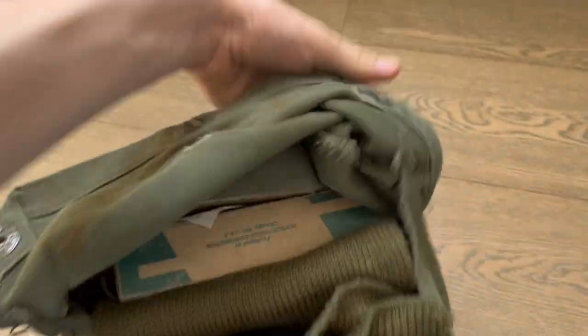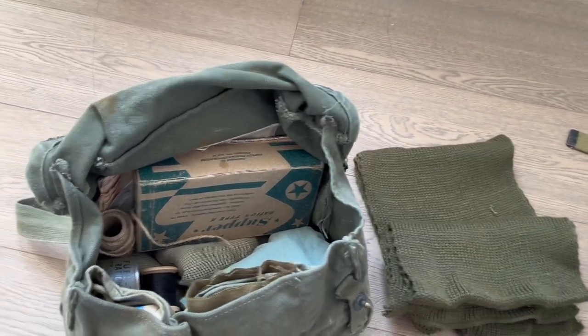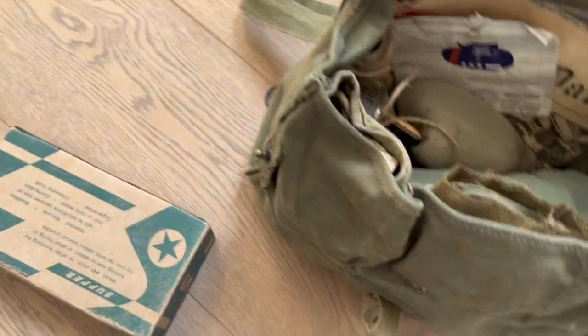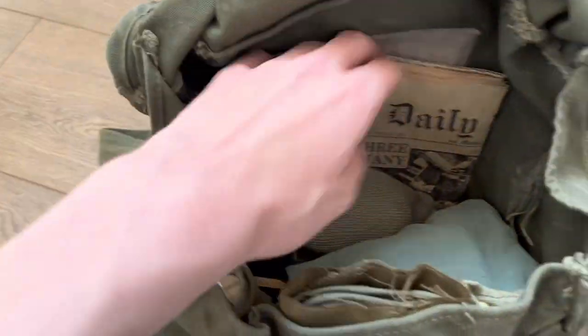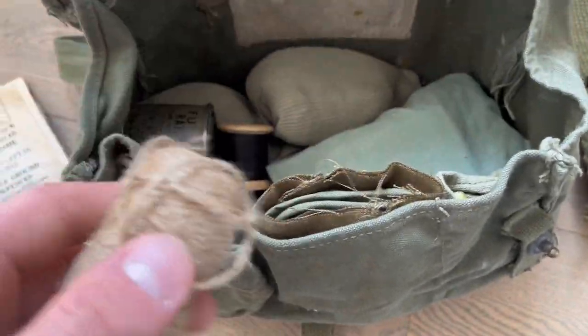This one is pretty packed, because this would be your main bag. Let's go over it. We have a scarf, useful. It's still cold, it's February, so yeah, a scarf would be useful. Another K ration. This adds to my three days' worth of rations in my pockets and bags. A leather, a newspaper. This one dates to 1943, but it's just a pretty average topic, or a common topic, nothing too major.